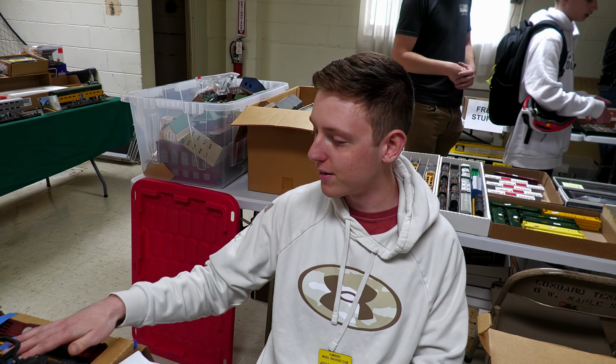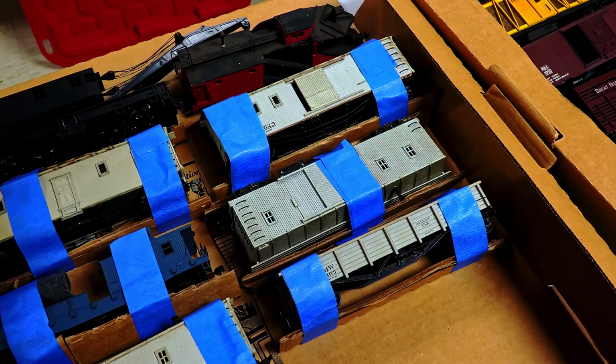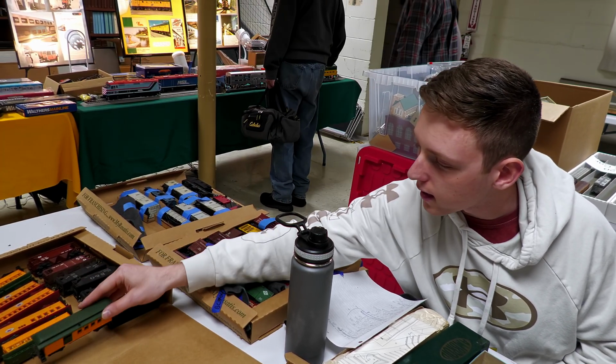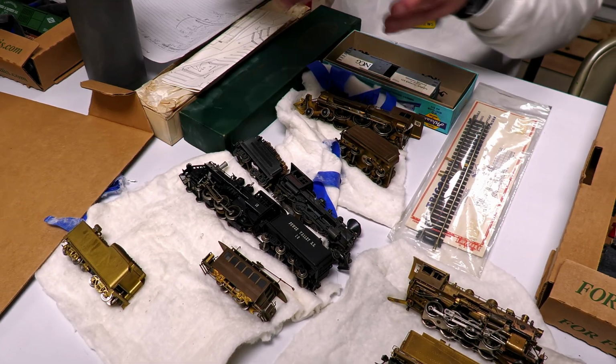Some of the stuff here I'm selling, these are 1952 wood kits. The gray ones here, these are Tyco Mantua cars. And these are brass locomotives here from roughly around the 60s.